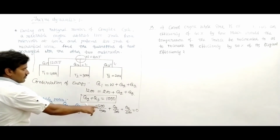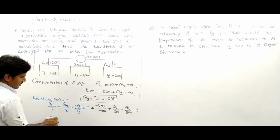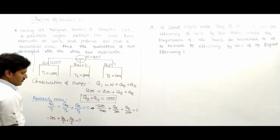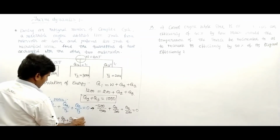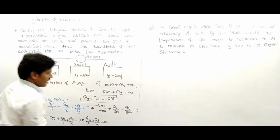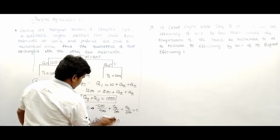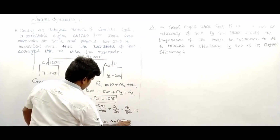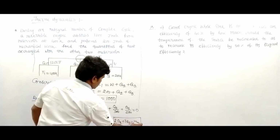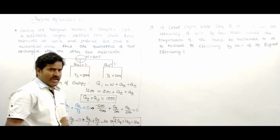After simplifying, this becomes minus 300 plus Q2 by 3 plus Q3 upon 2, and its value becomes 0. Then Q2 upon 3 plus Q3 upon 2 equals 300. After simplification, multiplying by 6, this is 2Q2 plus 3Q3 equals 1800. So this is another equation. The first equation is Q2 plus Q3 equals 1000, and 2Q2 plus 3Q3 equals 1800.